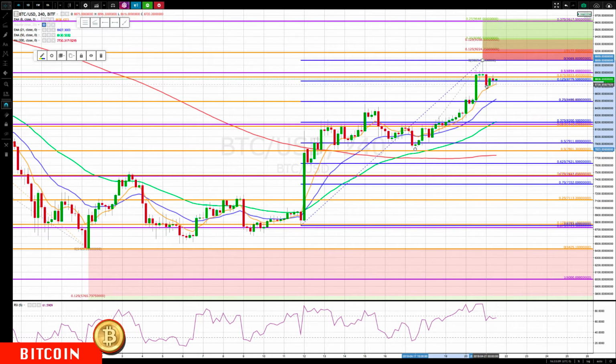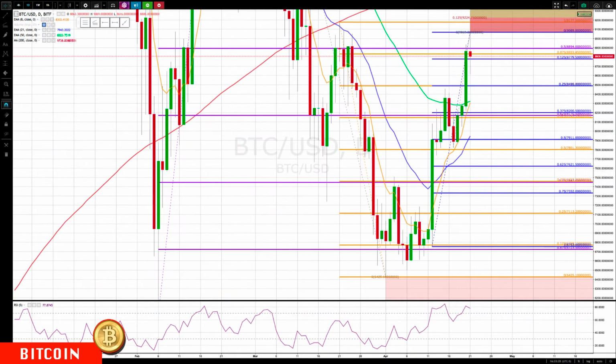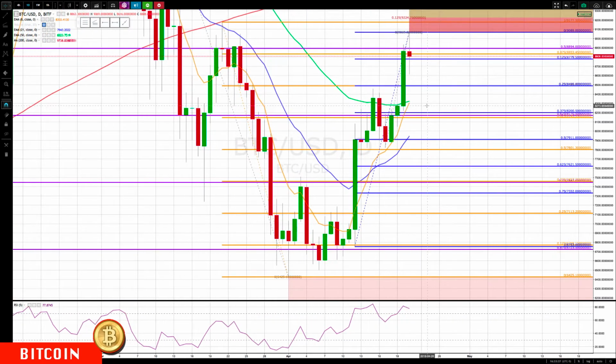If we do not hold this rotation right here, watch for a pullback to about 84.90 to 85.00, bottom of the 4-hour rotation zone. And then if we were to drop through that for some reason, then we'd be looking at 82.00, the rising 50-period exponential. As always, we'll look to fine-tune it with the daily chart.